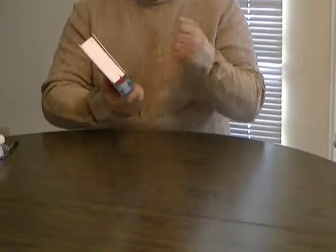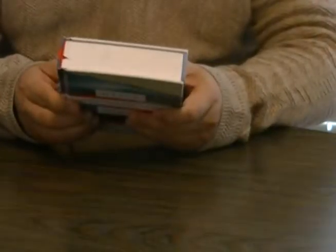Now, I love this. It comes with a ribbon marker, which you don't get a lot of times. Let's see if I can find that ribbon marker in here. It's not coming out at the bottom, probably because it's folded up. Yep. Red ribbon marker, done real well. It's sturdy, just like a book. It is hardback.